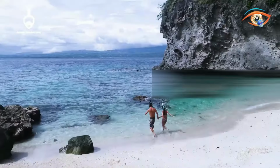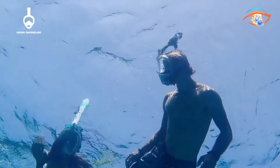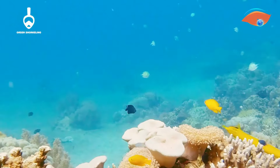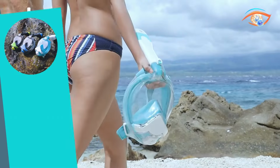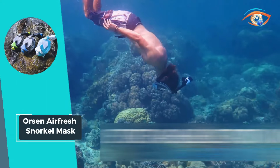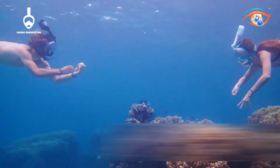Setting itself apart, the unique electric air circulation system ensures a continuous flow of fresh air, maximizing comfort during extended use. Moreover, the built-in Bluetooth walkie-talkie expands communication possibilities, achieving a transmission distance of 80 meters. Elevate your snorkeling experience with the Orsen Airfresh, where innovation meets seamless exploration in the aquatic realm.